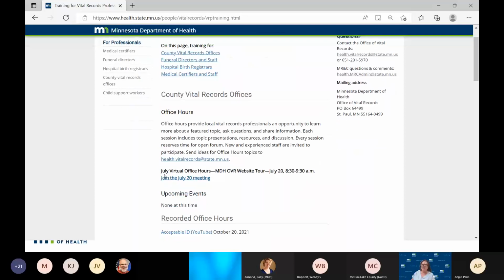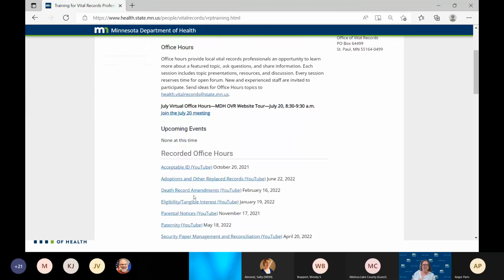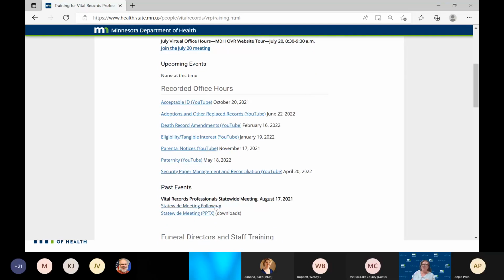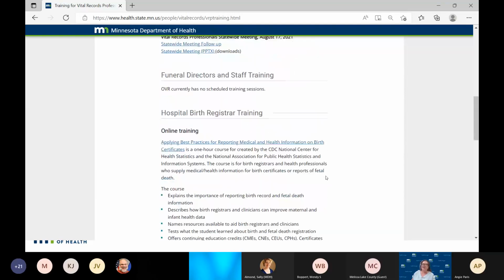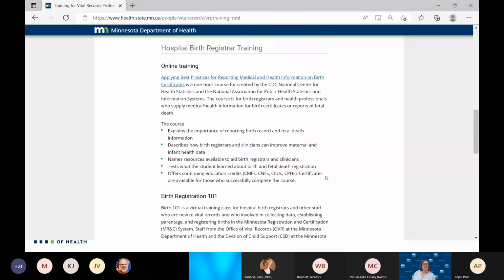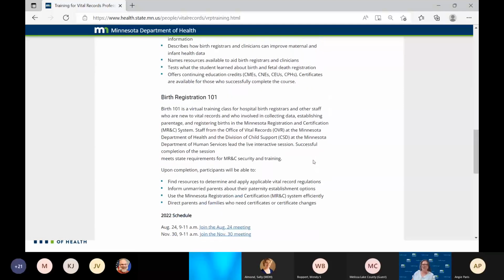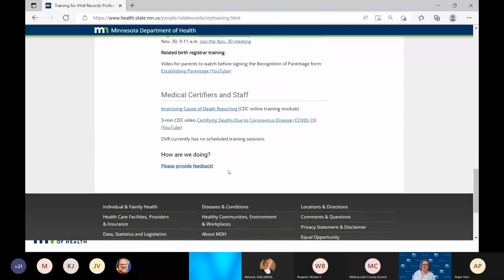So today it shows our July office meeting that we're at today. It will also give us information once this one is over about the August meeting and any upcoming events. Again, here's all your recorded office hours that, especially when you have a new individual, they will be going through each one of these and it will give them a lot of information. There's also information again on the past events and any training that is available for birth, death, and local issuance offices and medical certifiers and staff.